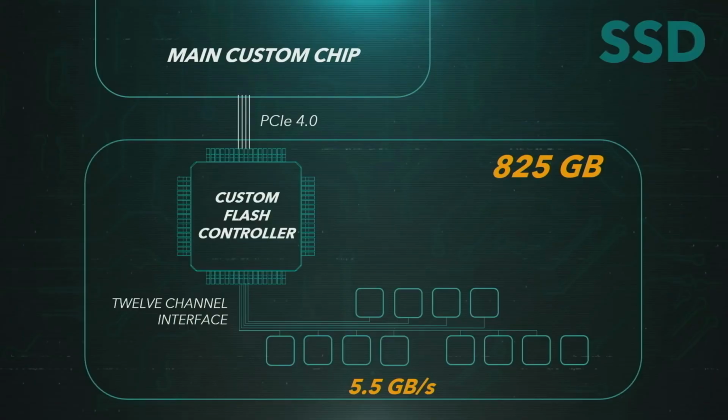Okay, so let me give you some context to my train of thought here. This is an illustration of the SSD within the PlayStation 5. It's got super fast SSD technology built into it, and it's got a custom I/O controller. So it's able to stream the data straight from the SSD to the GPU, bypassing the CPU. This allows the CPU to concentrate on all of that other good stuff that creates a really amazing game environment.